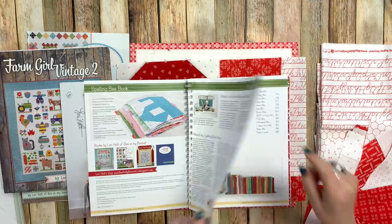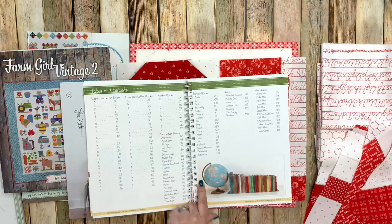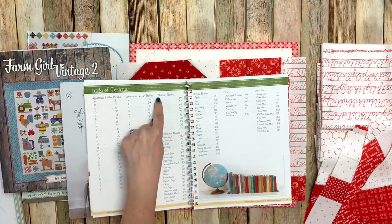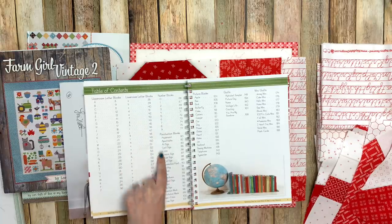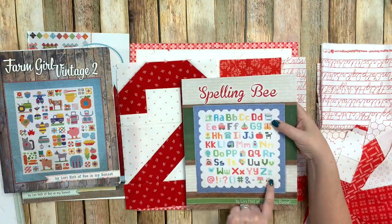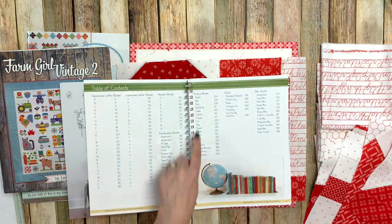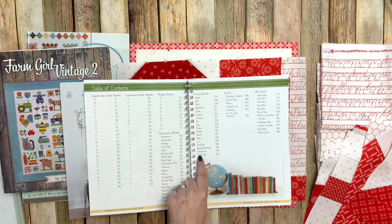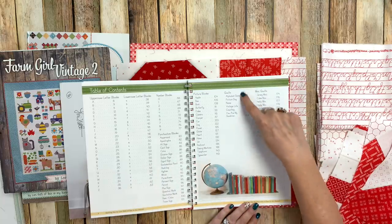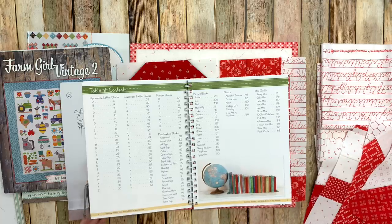Okay, so this is the inside of my spelling bee book. So this is the table of contents. So yeah, I have the uppercase letter blocks, the lowercase letter blocks. I have all number blocks, and I have punctuation blocks, all of these punctuation blocks in here. And you can see that I used some of them in the bottom of the quilt here. So you really can spell out what you want. And then I have all of these picture blocks, and all of these come in 6 and 12 inch size as well. And then here's quilts that I have, and mini quilts. So this is pretty packed with stuff.